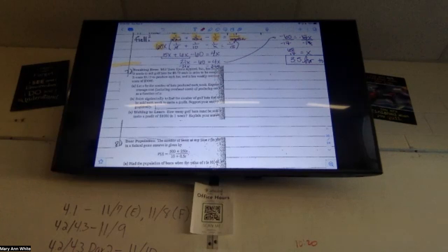So we're on number 7 now, and it's talking about selling golf hats. It says, Midtown Sports Apparel Inc. has found that it needs to sell golf hats for $275 each in order to be competitive. It costs $212 to produce each hat, and it has a weekly overhead of $3,000. So numbers I see, we currently are selling for $275. It costs us $212 to make a hat, and to make all of the hats, our weekly overhead cost is $3,000.